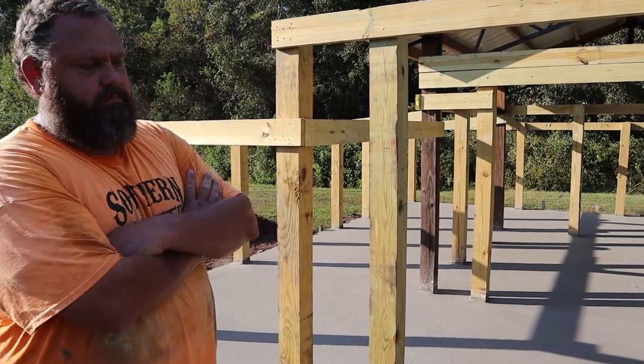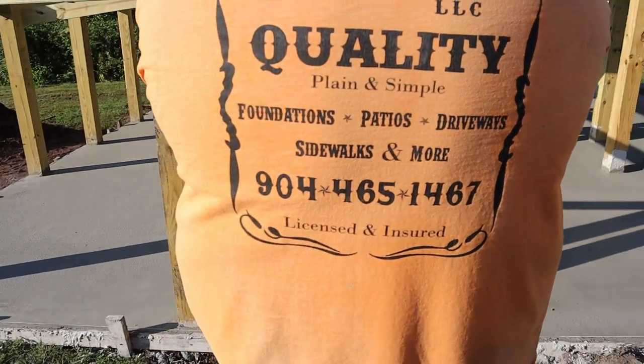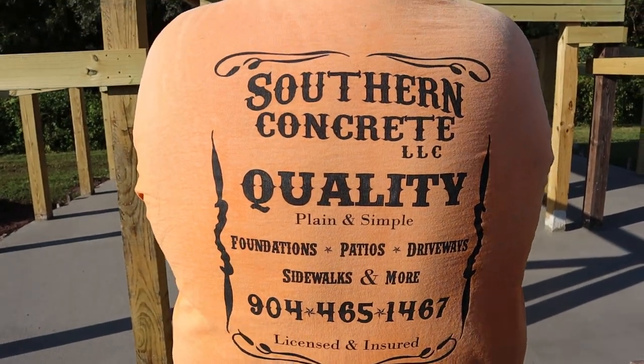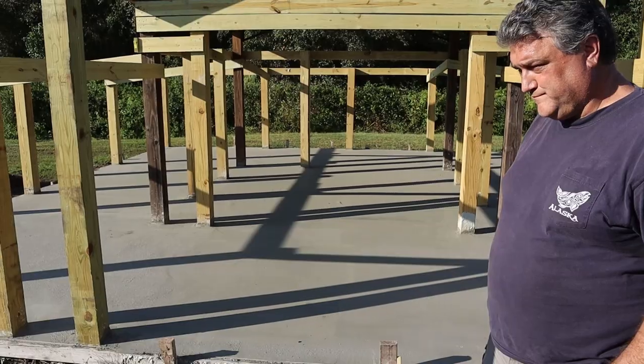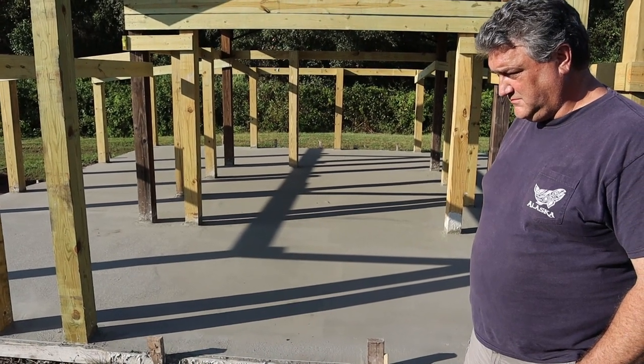You heard it for yourself. If you guys are local to Baker County or local to just Northeast Florida in general and are needing some concrete, give Southern Concrete a call. Nice guys. Very responsive over the telephone.